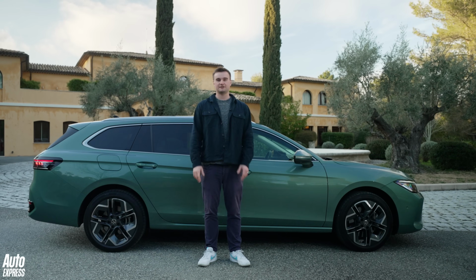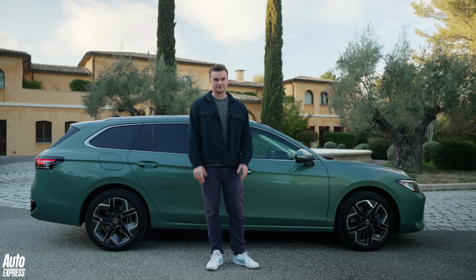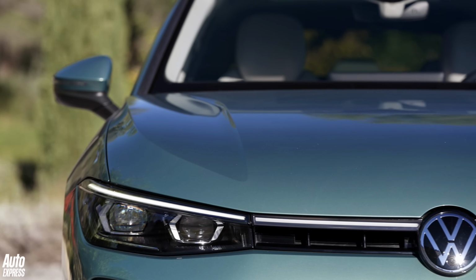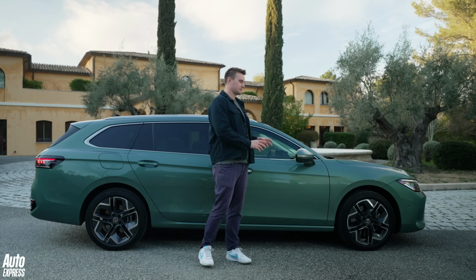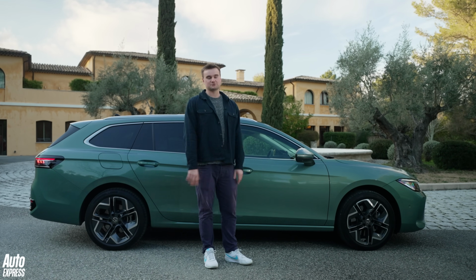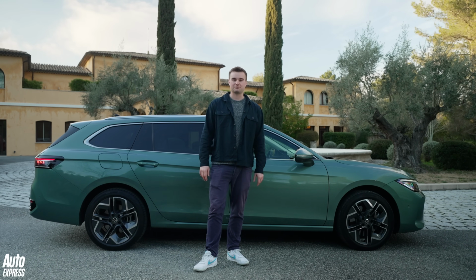Now in terms of design, you can see that the new Passat has taken a bit of inspiration from the new Tiguan and also the facelifted Golf. At the front there's a full width light bar and to the rear another full width light bar, and it's actually much lower than the old car for a much better drag coefficient of 0.25 compared to 0.31 of the previous generation Passat.